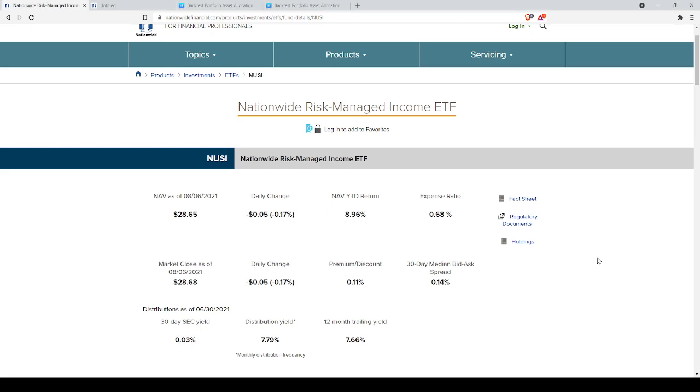Hey everybody, back with another ETF review, and today we're going to be looking at the Nationwide Risk Managed Income ETF, or NUSI. We'll be looking at this ETF because I get a ton of questions about it, people asking me why I like it, what it is, how it works, so I thought we would go over that today.